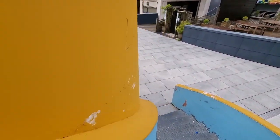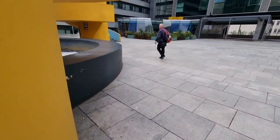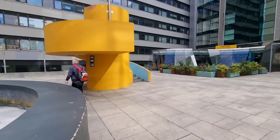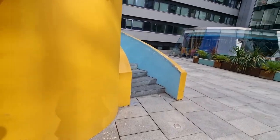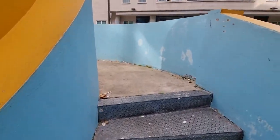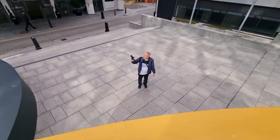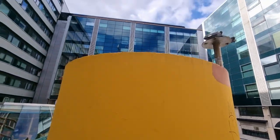Let's go and have a look at the other one. There's an Eric. Right, viewing platform number 2.